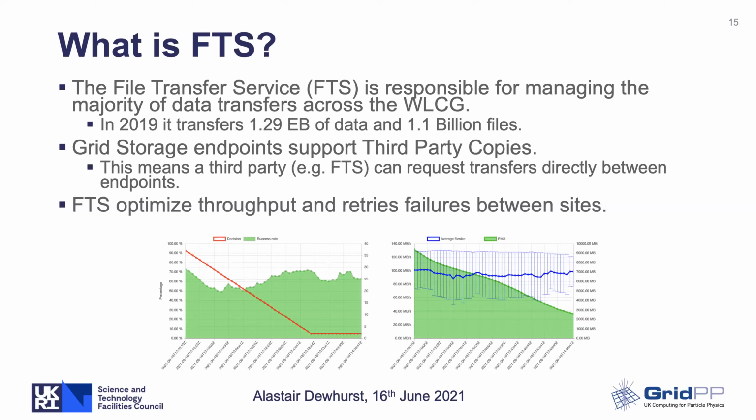You give it lots of tasks, such as telling it to move data from A to B, and it will do that very well. In 2019, which was the last year they gave statistics for it, it moved 1.3 exabytes of data, which was a little over 1 billion files. Now, how does FTS work then?